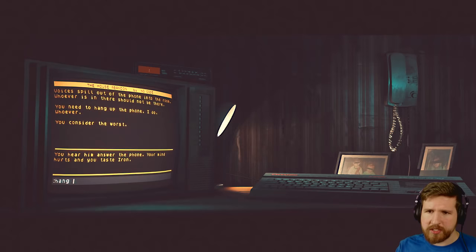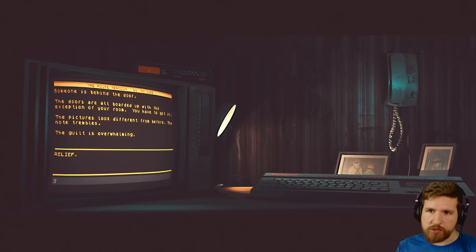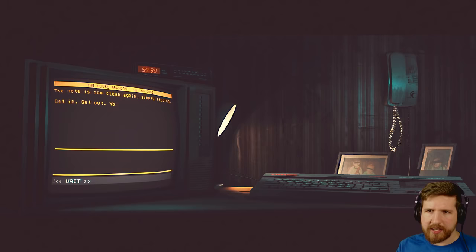The doors are all boarded up with the exception of your room. You have to get in. The pictures look different from before. The note trembles. The guilt is overwhelming. Go to my room. The door is bolted shut with a 4-digit combination lock. Fuck. The note is now clean again, simply reading, get in, get out, you have to go through with it.